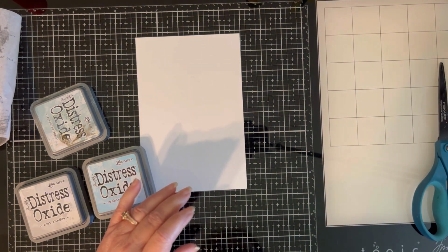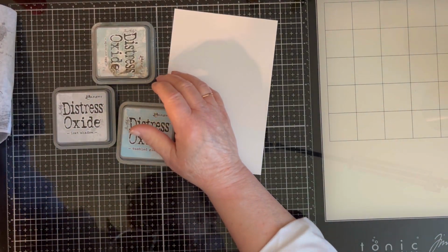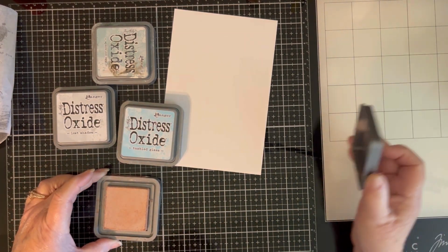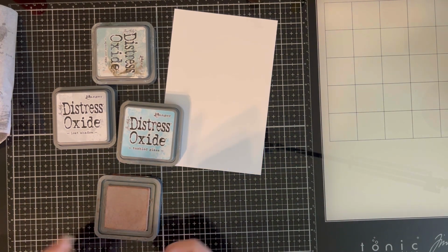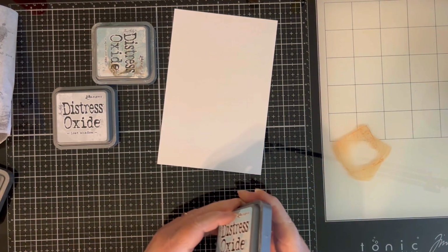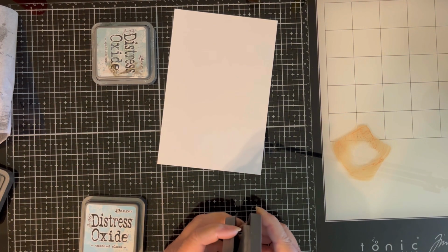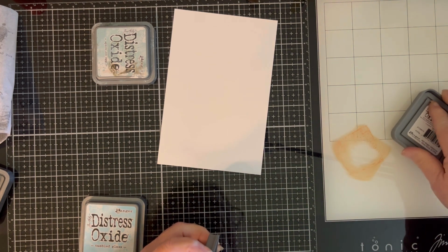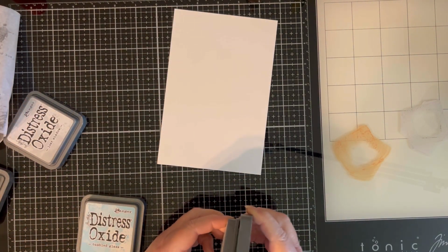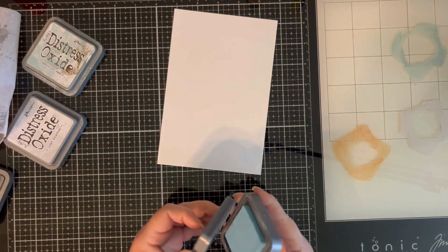Okay, and I'm just going to put each of those down on my mat over here. Do I want tea dye? Yeah, I think I want tea dye. And then I'm going to squirt them with water. And just kind of smush my paper around on them a little bit.